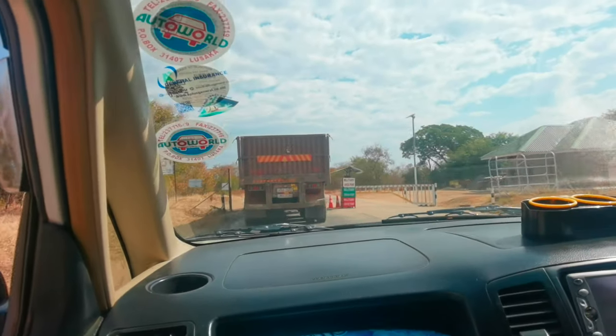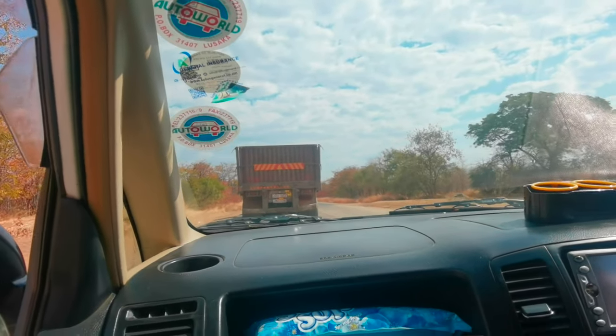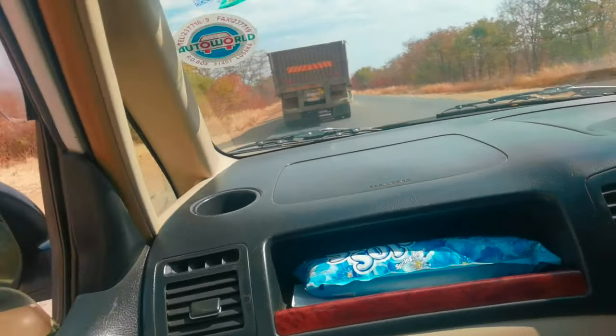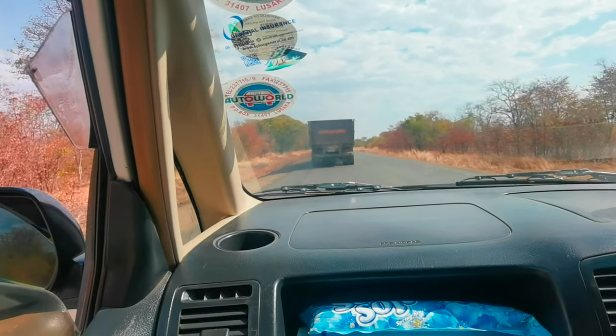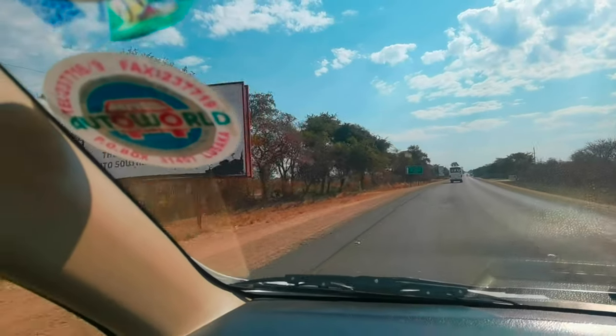So now we are going to the border, guys. We'll show you a very beautiful bridge, just where Zambia ends, entering into Botswana, across the Zambezi River. We'll go. So we are in the park now, the Mosotunya National Park. Why don't we just see this park? Welcome to Kazungula District.